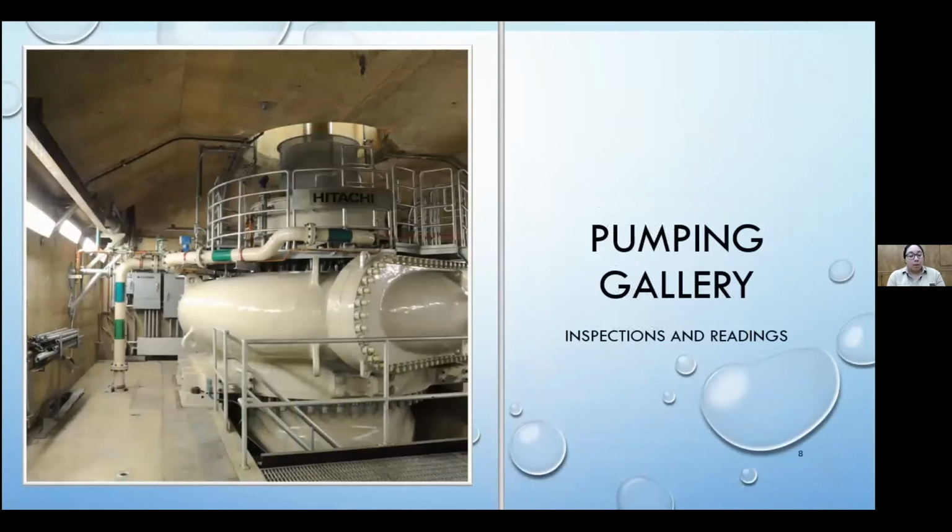So this is the pumping gallery. So this is actually part of the upper pump. So what you can see in this picture is part of the rotor shaft, but we have a 4-stage pump. So there are 4 levels of the impellers, and it's pumping water actually up through the centrifugal force. So we are taking readings on these pumps, temperatures, flows, and oil levels, and we're also doing visual inspections, making sure like nothing is leaking, things like that.